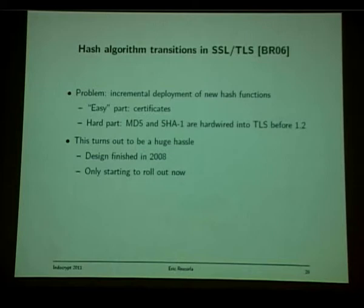And we only got the design finished in 2008, which is about 3 years after these attacks started to come out. And it's only starting to roll out now, as in no major server supports it, and it'll be in the new version of OpenSSL. That's what I mean by now.